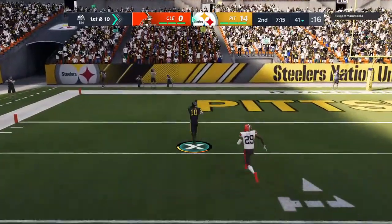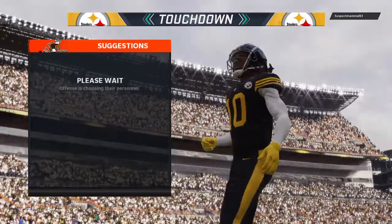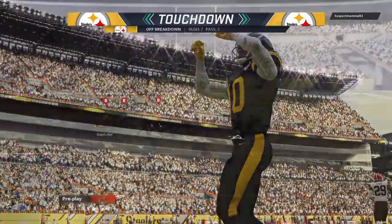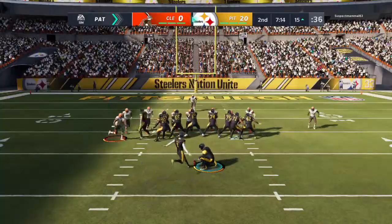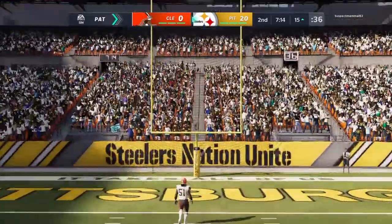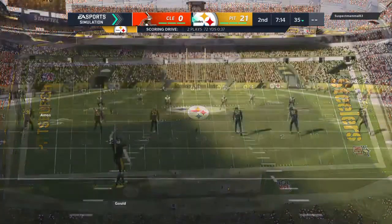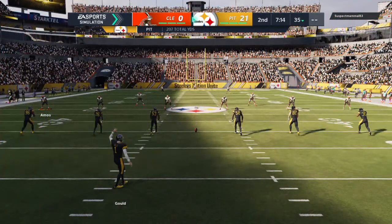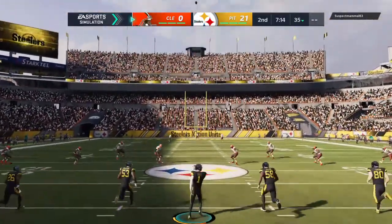That's caught inside the 20. And into the end zone. Touchdown, Pittsburgh. DeAndre Hopkins with his 2nd touchdown of the game, number 7 on the year. And the Steelers are going to add on to their lead. Gould able to tack on the extra point. And it's now 21-0. After the touchdown, it's Robbie Gould now to kick it away.